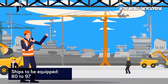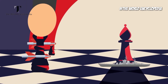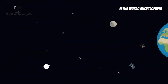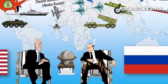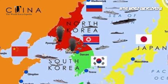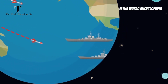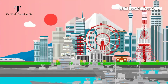Future shipbuilding plans, however, call for 80 to 97 total ships to be equipped with ballistic missile defense capabilities within the next 30 years. This is driven not just from fears of nuclear attack, but by the necessity of protecting the U.S. Navy from China's ever-evolving anti-ship ballistic missiles. China's missiles represent a serious threat to America and could push the U.S. Navy out of the South Pacific for good, if not countered. The U.S. has also helped Japan equip 4 of its ships with ballistic missile defense capabilities, and this number is also expected to rise in response to the development of North Korean nuclear weapons and the Chinese threat.